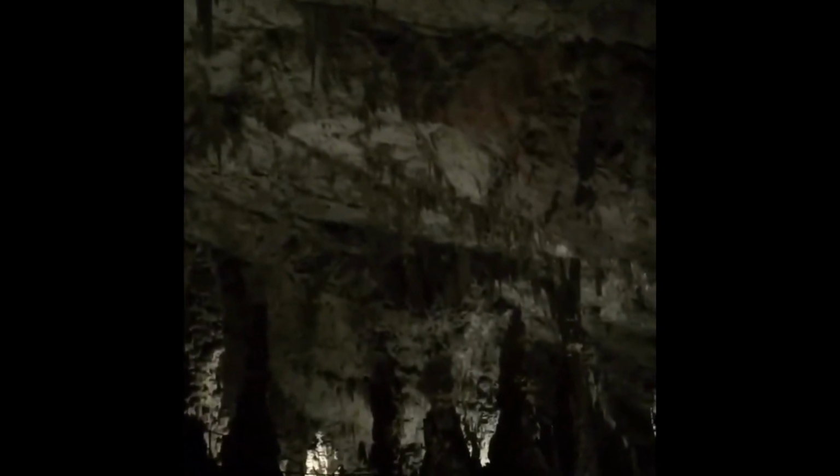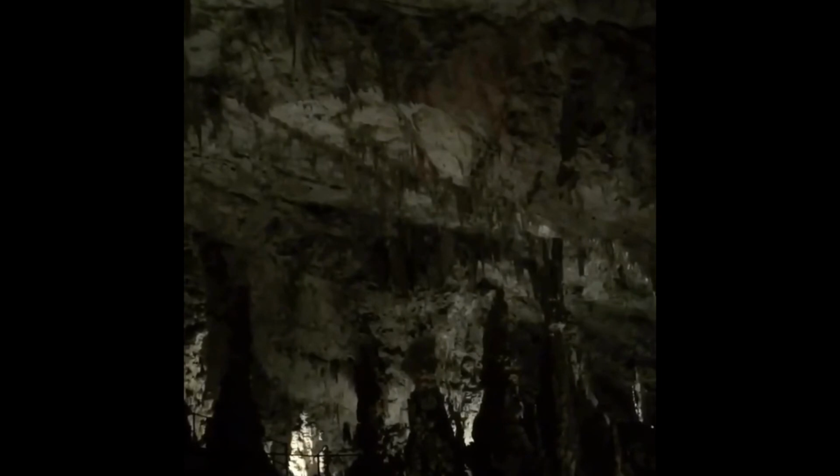I already told you that if you're touching them, you leave the fat that you have on your fingers and the dirt, and then a black layer is formed on them. And because of the black layer, they are not growing anymore. Because water and fat don't go together, so then the water is just slipping down and cannot leave anymore the calcium carbonate on the black part.